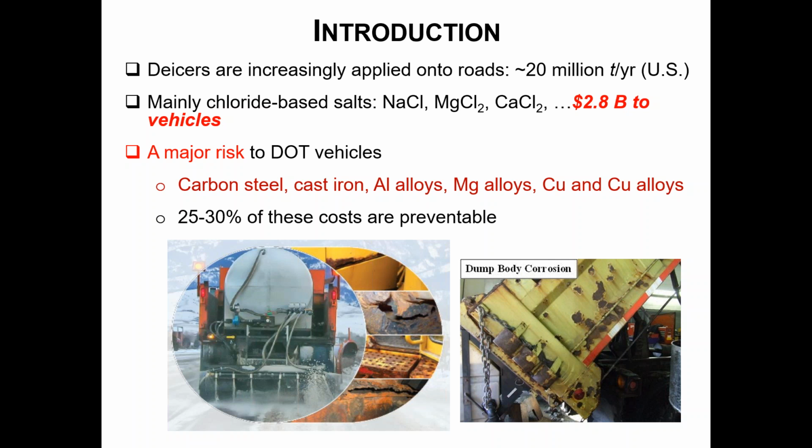The estimated damage to motor vehicles every year is $2.8 billion. Now that includes mostly, of course, the traveler vehicles, but also DOT vehicles. When it comes to DOT, because some of the vehicles are used for winter operations, they're exposed a lot more to such corrosive chemicals. And in the vehicles nowadays, we have all sorts of metals: carbon steel, cast iron, aluminum alloys, magnesium alloys, copper alloys, and so on. Of course, increasingly, stainless steel has been used.